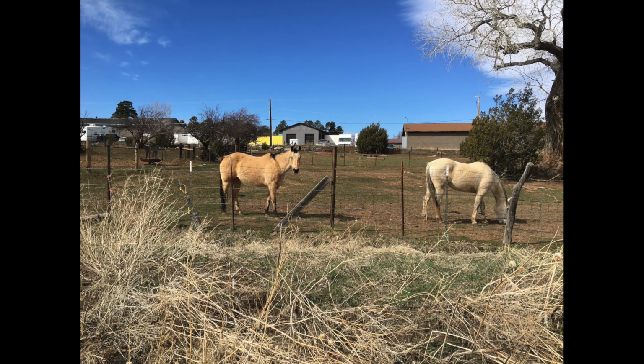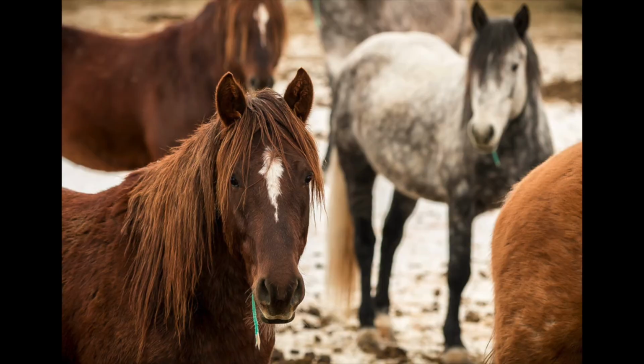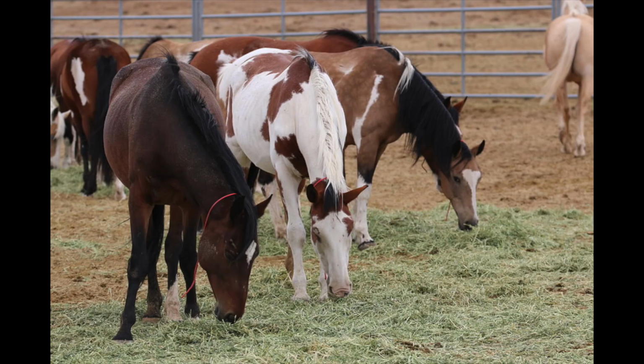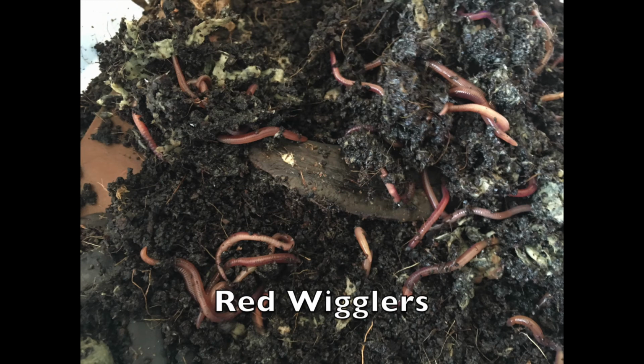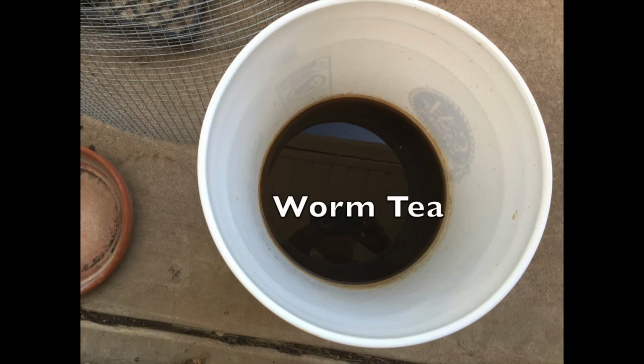Horse and pony manure should age for 3 to 4 months or longer. Many horses are given antibiotics and other drugs, so aging the manure will deplete the medications. Horse and pony manure also have weed seeds from the hay, so this kind of manure should be used with caution. Worm castings is one of the best manures to use in the urban garden because you control what they eat.